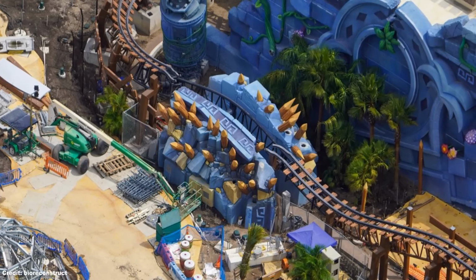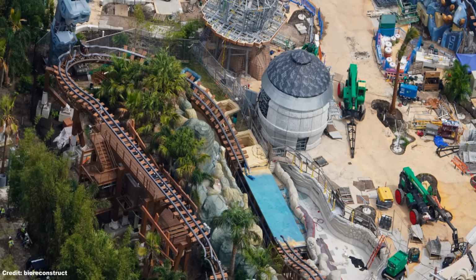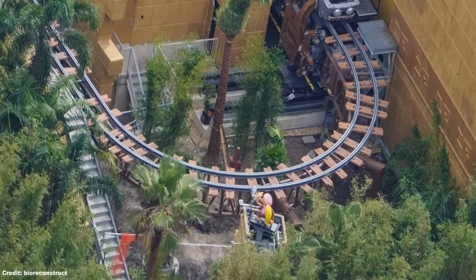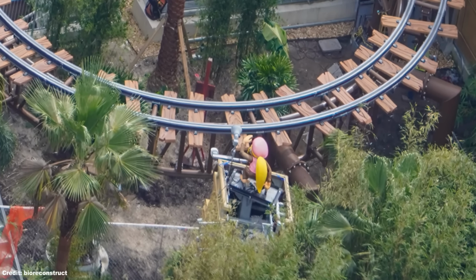Trees were also recently added between the wall and the spikes. A small jungle has popped up around the Minecart Madness track. Just last month, this area was bare. Many trees have been added since then. And over here we can see the back of Dixie Kong.